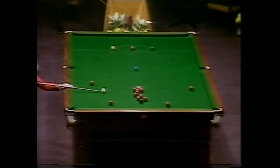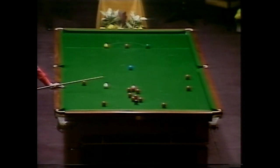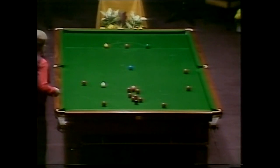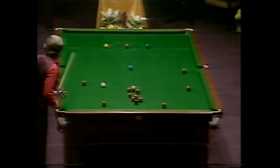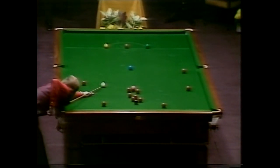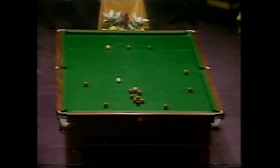Looking to see whether, in potting this red into the corner, he can kiss the pink towards the middle pocket. 14. It'll have to be a long blue now. Great shot, John.